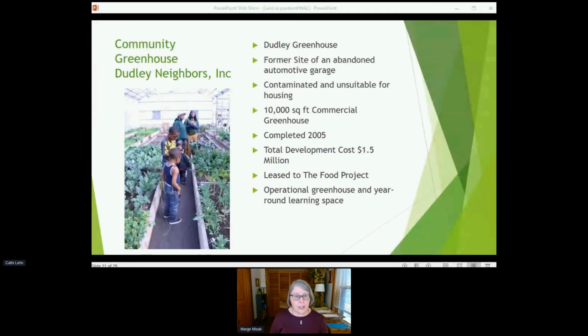So one of the projects that they did was, I believe they actually have some community gardens that are on community land trust land, but they also did this Dudley greenhouse. It was on the former site of an abandoned automotive garage, so it was contaminated. They couldn't build housing on it. It's a 10,000 square foot commercial greenhouse. The total development cost, as you can see, was $1.5 million.